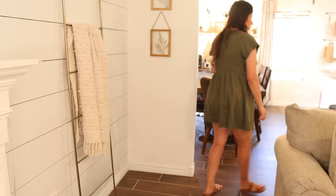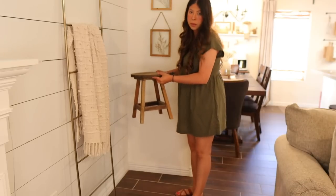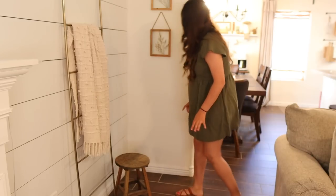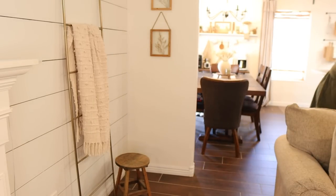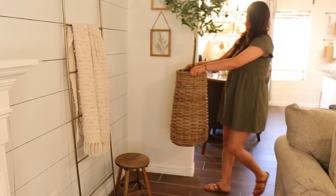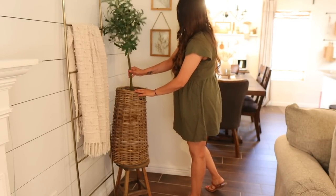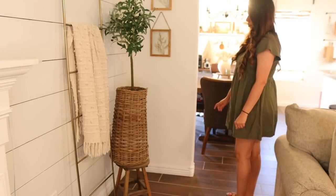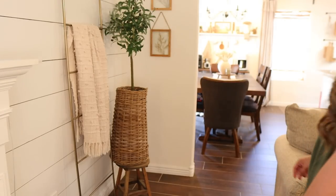I don't know if that makes sense, but anyways, next to it I'm adding this cute little stool, and on top of it I'm going to add this basket with an olive tree inside of it. The basket is actually an umbrella holder, and I just added the cute little olive tree inside of it, and I absolutely love that it adds a lot of height and again just that summery touch. But this corner just turned out so warm, which is exactly what I was going for.